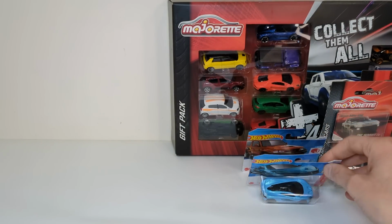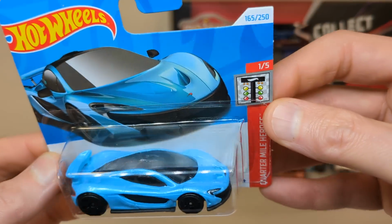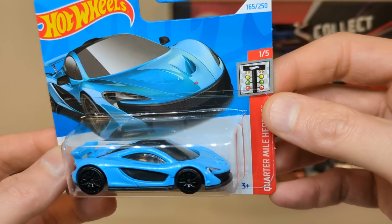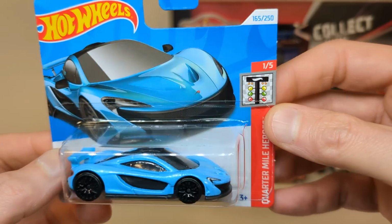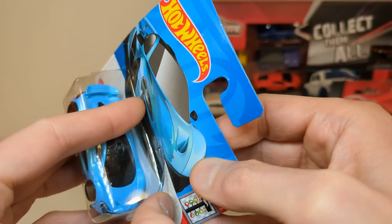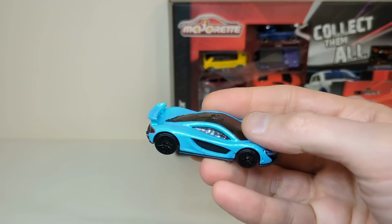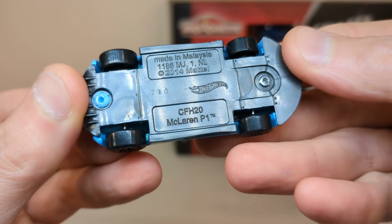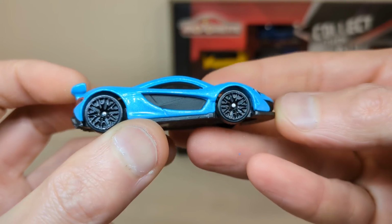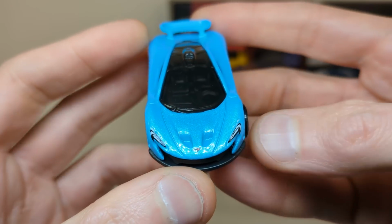Next up is another Ryu Asada casting, the McLaren P1. I thought this color was kind of familiar, so I dug out a few other ones from the past that I'm going to compare with this one, because I thought they were very similar, but turns out not that similar. So a hybrid hypercar. Got the newer style wheels on there.